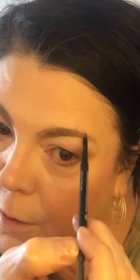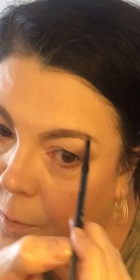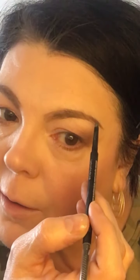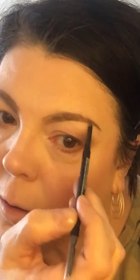All right, so now we're going to try and fix this hair spot right here because I tend to over tweeze sometimes. And then we'll do our tail. Like so. I kind of need to bring that out a bit because I'm going to use my guideline here. All right, so that's not too bad there. That's pretty good there. So the pencil that I'm using tonight is in the shade medium.